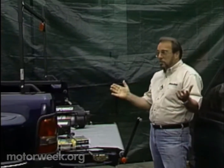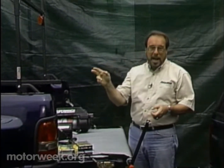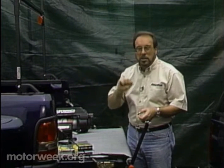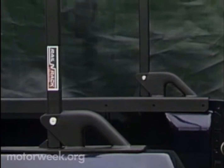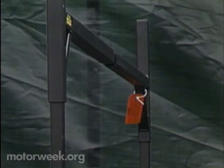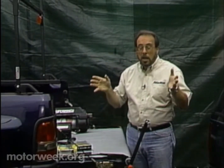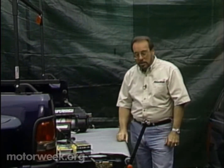Now, over here for pickup trucks, here's an interesting one. This is called a rail and rack. Now, when this is folded down, you've got a real nice looking set of bed rails. When you need to carry something like ladders, for instance, this folds up, and then this upper brace sits down over the top of it, and you have a ladder rack. When you're done with it, fold it back down, you're back to the good-looking rails for the side of the bed. Really is an interesting concept.